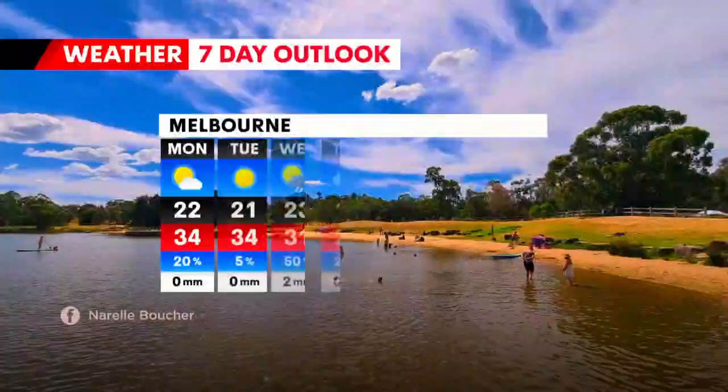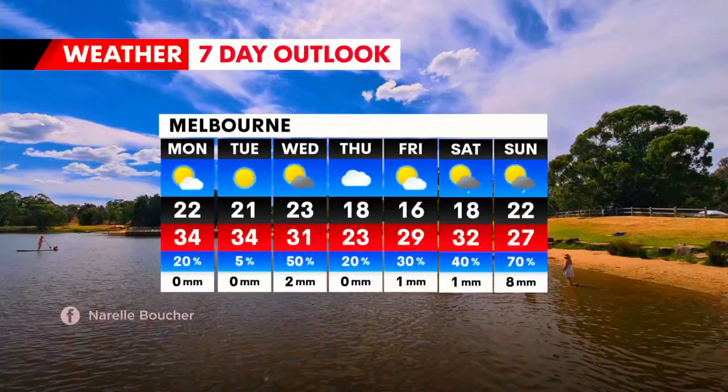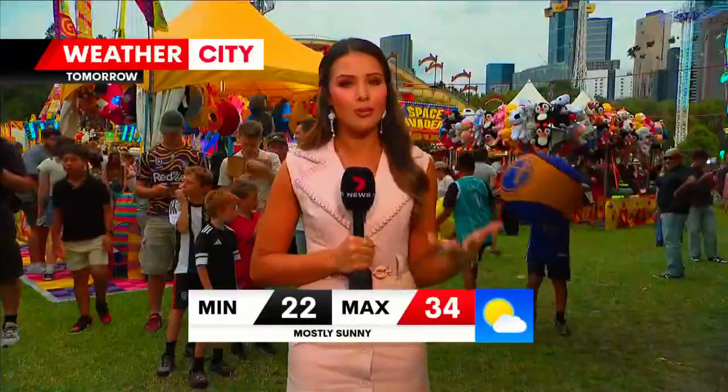OK, looking ahead now. Tuesday, a sunny top of 34. Wednesday, showers and 31. Thursday is when the cool change is likely to hit thanks to southerly winds. The high is 23. Friday, 29, and then a shower or two to start the weekend. Saturday, 32, and Sunday, 27. So we do have another hot day on the way tomorrow before we could see some showers.